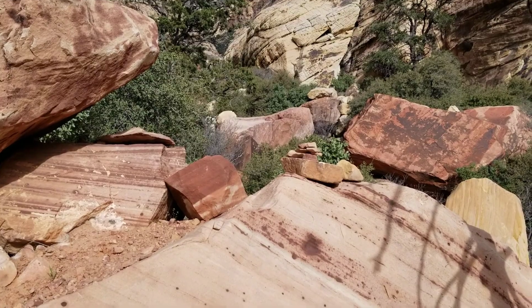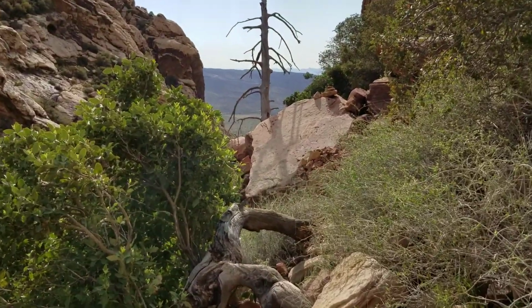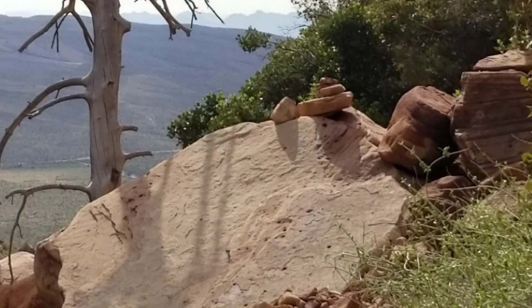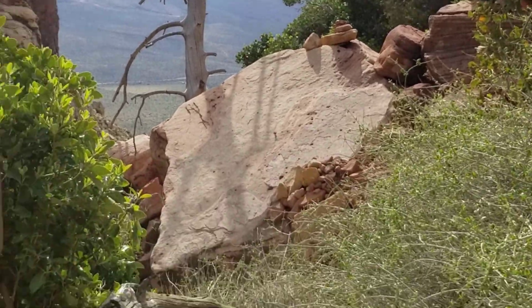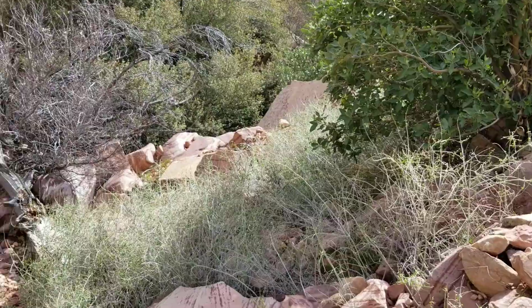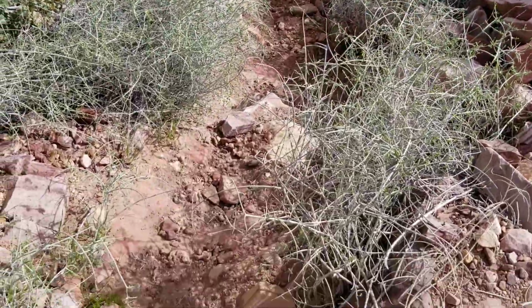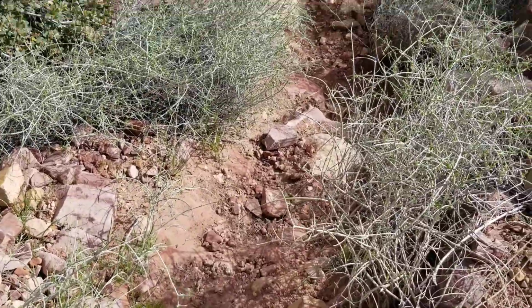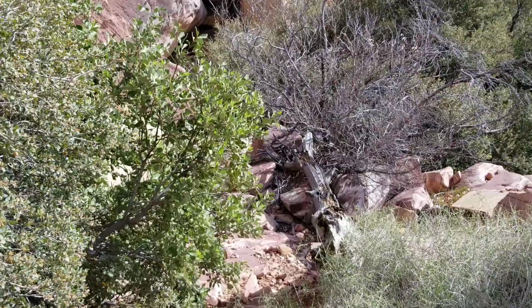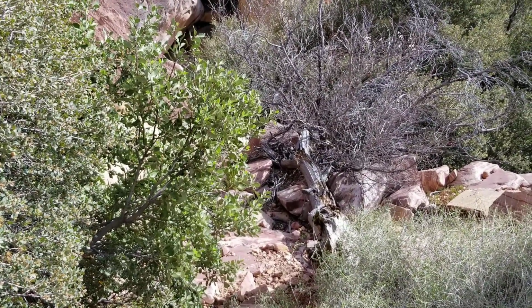And let's continue onward. I'll show you where that descent is. Okay, shortly after that rock with the cairn that we looked at from the other side. Here we are. It's time to descend into the canyon. And you can see a very steep, loose rock trail, or way, I guess. You couldn't even call it a trail, that goes down into the canyon. We're going to take that.